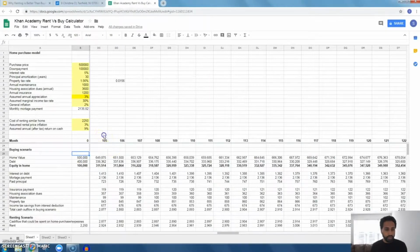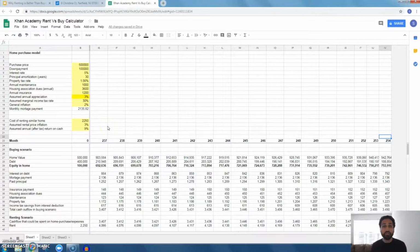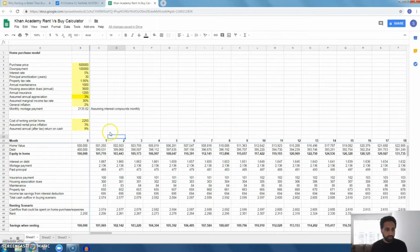So then what ends up happening is this maps out the next 254 months of payments, right? That's a little bit over 20 years. 20 times 12 is 240, so 21 years and 2 months. I don't know why they decided to go that far specifically, but anyway. So we buy the home at $500,000 with a $400,000 loan, right? Because we put $100,000 down. This calculates the interest payments. This calculates the mortgage payment. How much principal is paid over time.